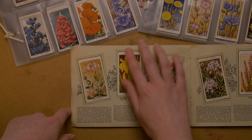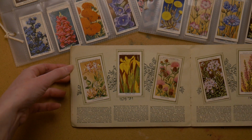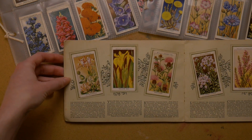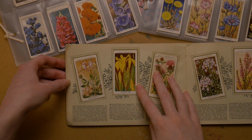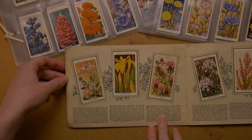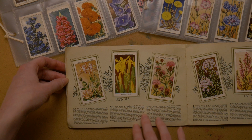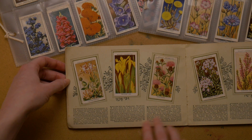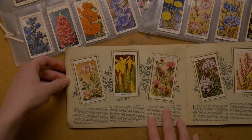Next door there's iris. I do like the smell of iris. That's another smell. I used to have a room spray actually when I was much younger. That was midnight iris. I'm not sure if yellow irises have a slightly different smell or whether it would be the same. I guess it must be similar because it's all the same genus of flowers.